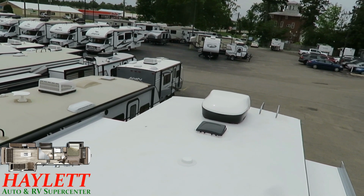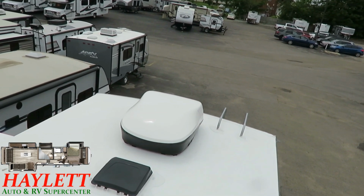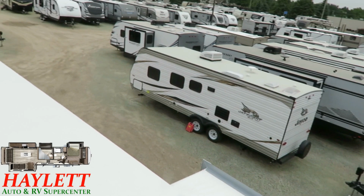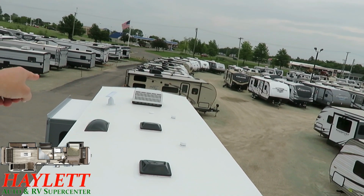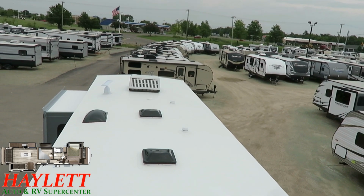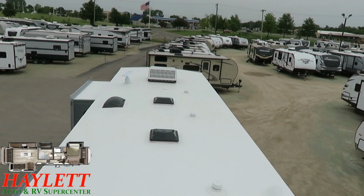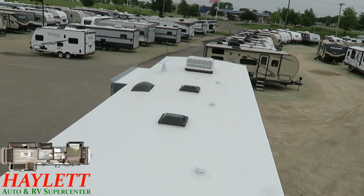Another neat little note on the hot camping subject, you've got your standard 15,000 BTU air conditioner all the way back here. But if we look all the way up front, you've got another air conditioner all the way up there. That way you've got good airflow at the opposite ends of your trailer, and they're both pushing air toward the middle. So no matter where you're at, you get good, effective, even cooling.